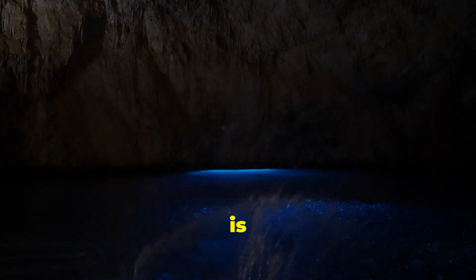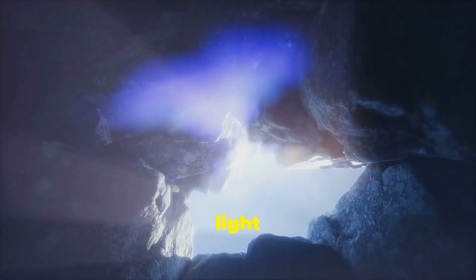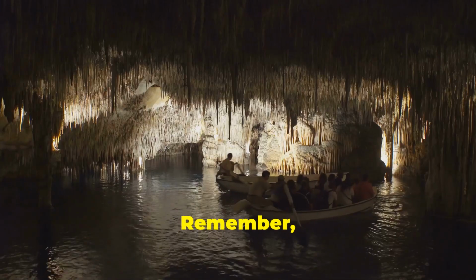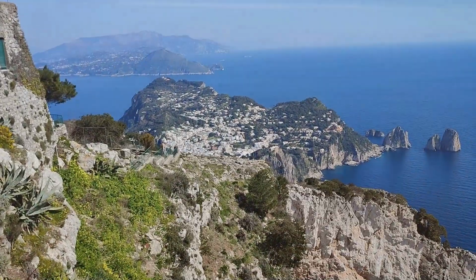The Blue Grotto is a magical sea cave known for its brilliant blue water. The light entering the cave creates an ethereal glow, making it a must-see when visiting Capri. Remember, you'll need to transfer to a smaller rowboat to enter the cave.